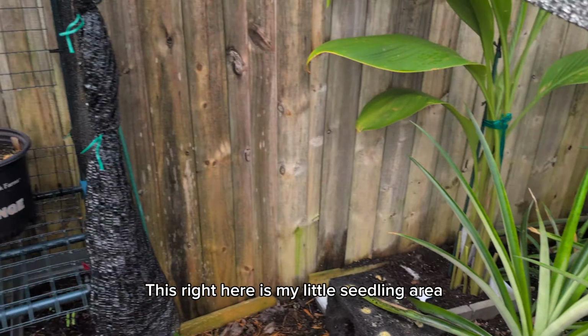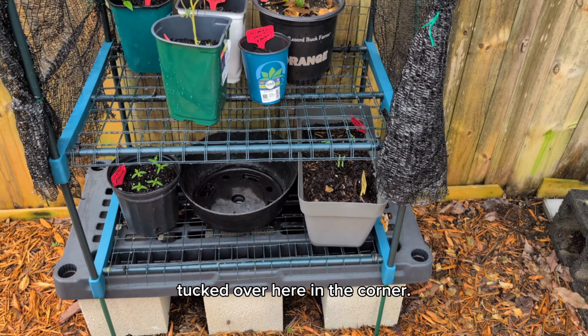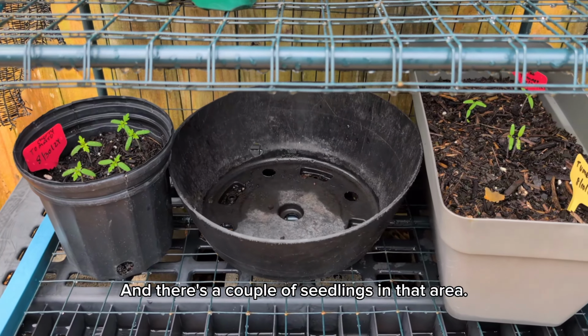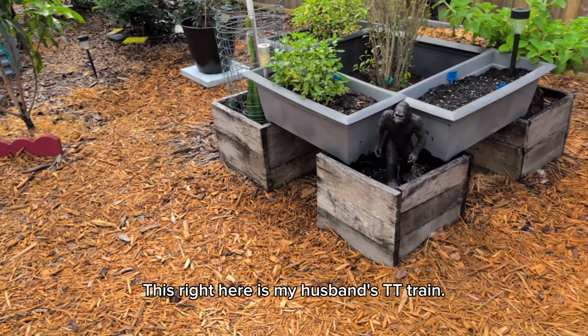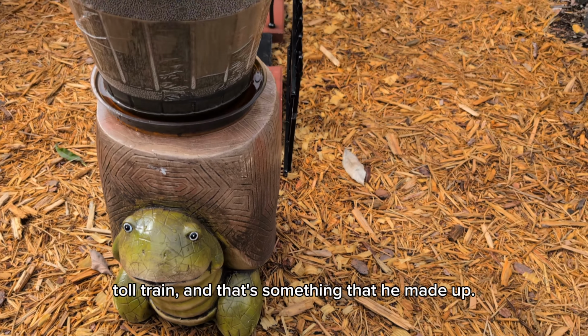This right here is my little seedling area, tucked over here in the corner. And we got some Roma tomatoes and bush tomatoes, and there's a couple of seedlings in that area. And this right here is my husband's TT train. That's what he calls it. Toad train. And that's something that he made up.